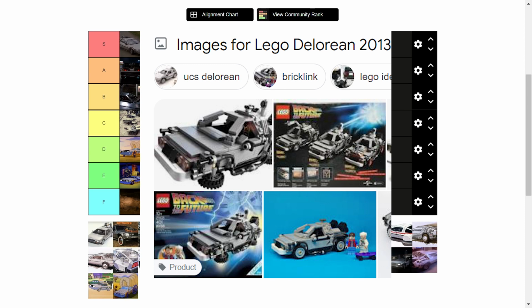Really? Yeah, in the instructions, I don't have them with me, but in the instructions they didn't put Mr. Fusion on part 3. That's a bit weird. Alright, anyway, we're gonna stop rambling on about that.